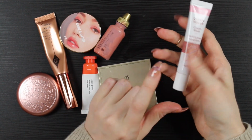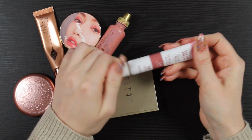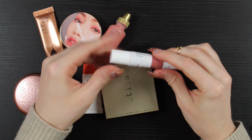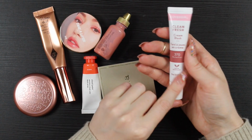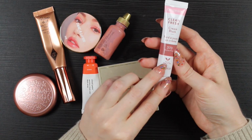The CoverGirl Clean Fresh Cream Blush in Butterflies. I do really love this formula, and I do really like this color, but I do find that it tends to give me a slightly patchier look than this one, than Flushed. There's something about the depth of the pigment. It doesn't combine as well with the metallic pigments that are mixed in.